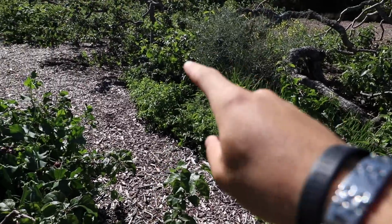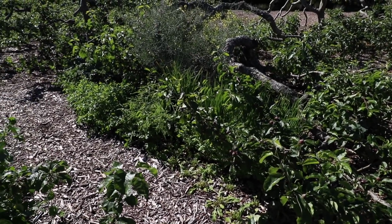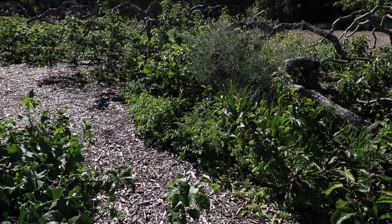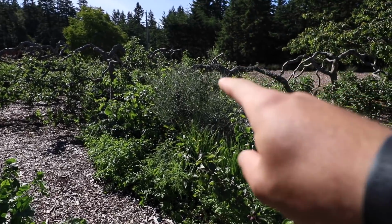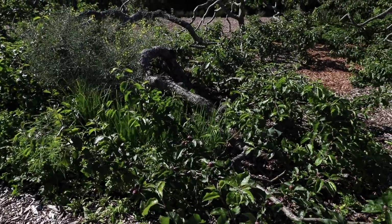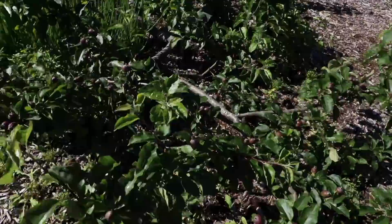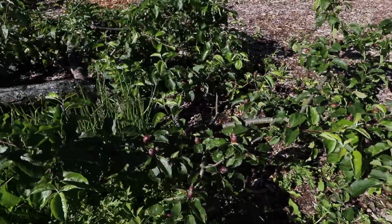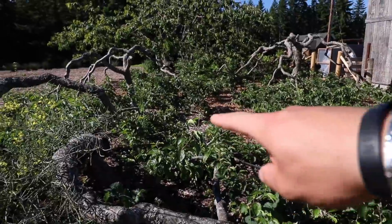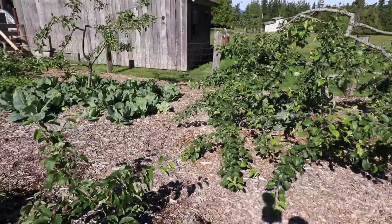I've got arugula all around this tree. Weather's warming up, so it's starting to bolt, but it's still really tender, so it's really good still. And merit collards doing great. Shallots, they're ready to go. Harvested a lot of the arugula on this side. I've got beets and cauliflower. The Egyptian walking onions over there, I'll go show you them actually.